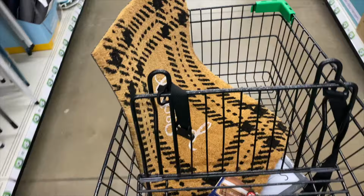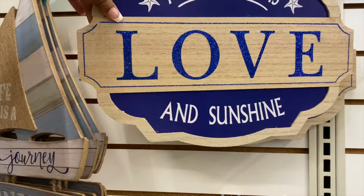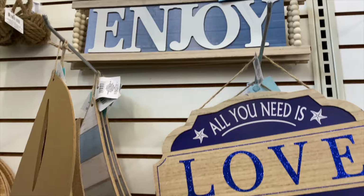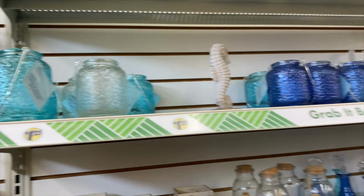These decorations are so cute. Relax, enjoy. I can put this in my bathroom. All you need is love and sunshine. This is our happy place. Relax and unwind. Make yourself at home. Oh, where would I put this at in my bathroom, though? That is so nice. All right, this stuff is super cute. Y'all need to run to Dollar Tree. Oh, it's so nice.